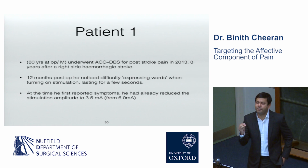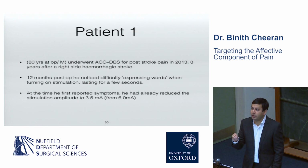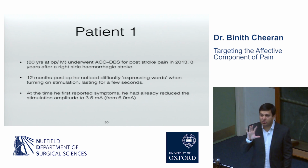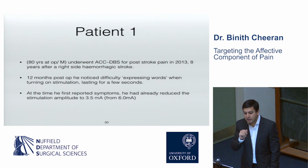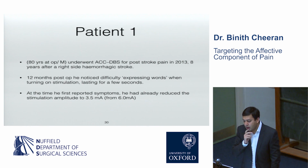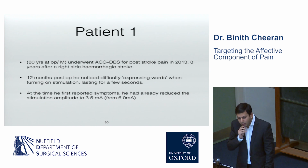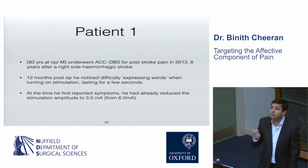And to really get a feel for what's going on, I'm going to take you through the clinical history, and I'll try and illustrate how this builds up. So it's a bit dry, but bear with me. The first patient I want to tell you about is an 80-year-old who underwent ACC DBS for post-stroke pain. 12 months after the op, he started noticing some difficulty in what he called expressing words.